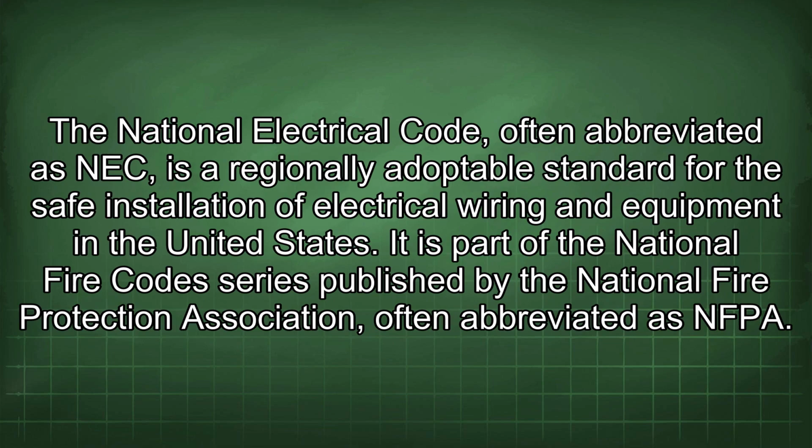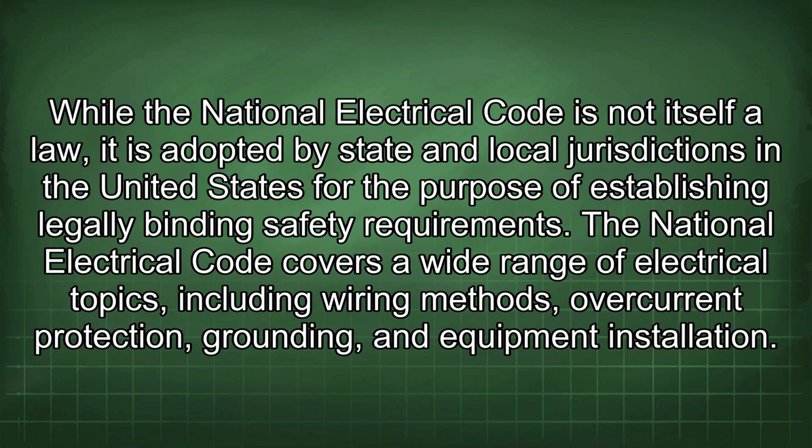The National Electrical Code, often abbreviated as NEC, is a regionally adoptable standard for the safe installation of electrical wiring and equipment in the United States. It is part of the National Fire Code series published by the National Fire Protection Association, often abbreviated as NFPA. While the National Electrical Code is not itself a law, it is adopted by state and local jurisdictions in the United States for the purpose of establishing legally binding safety requirements.